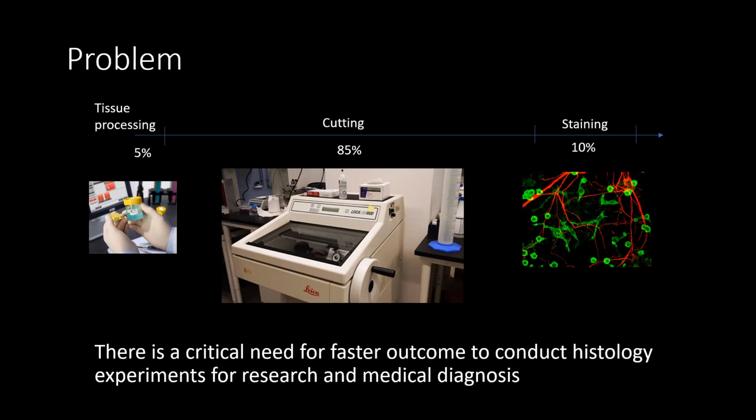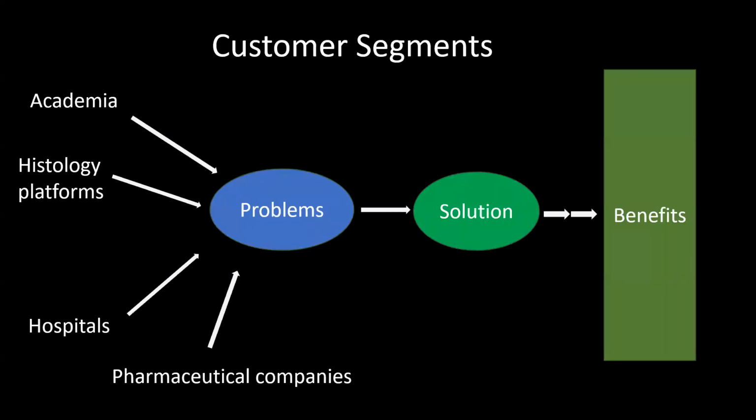Therefore, if we could speed up the cutting of a biopsy, we could get a cancer diagnosis in 1 to 2 days instead of the 7 to 10 days for some cancers. We identified 4 main customer groups that are affected by the utility of current methods. The 4 groups included academia, histology platforms, in-house hospital services, and pharmaceutical companies.